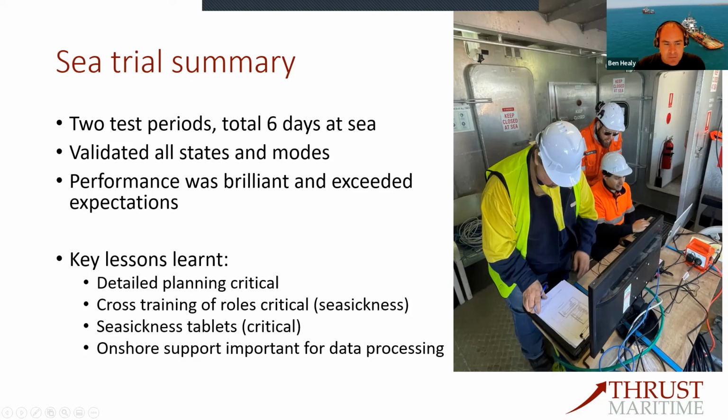And what we identified also after the first trip was the need for onshore support for data processing. We were doing a lot of data processing to verify the performance of the actual system and to run through all of the tests and so forth. So that was really important for us. So this is a video.